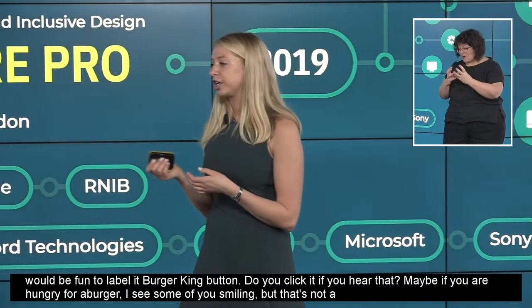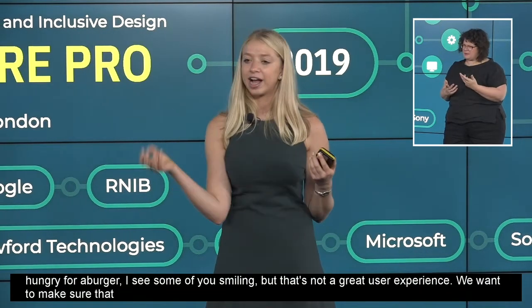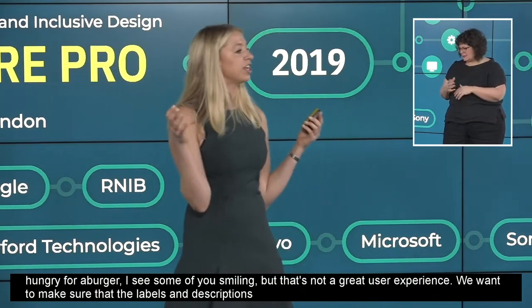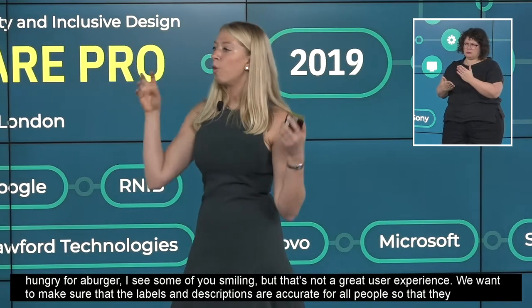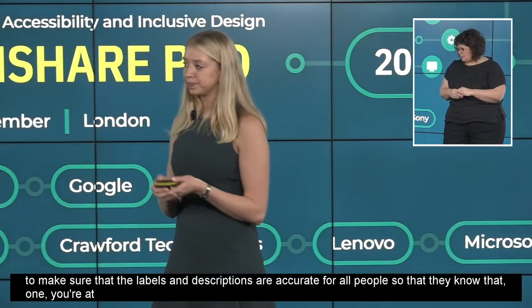We want to make sure that the labels and descriptions are accurate for all people so that they know that 1, they're on the Yahoo Sports site, and 2, they know what is expected on that page.